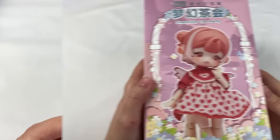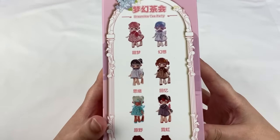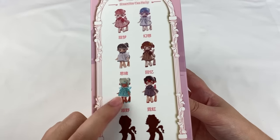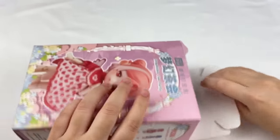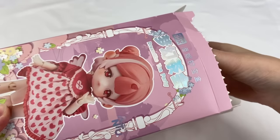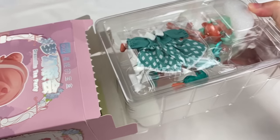Let's open up another Dreamlike Tea Party series. So I'm still hoping I can get the pink or purple and blue one here, or maybe the green one or the super secret. And let's see which one it is. And oh yay, it's the mint kind of green one.